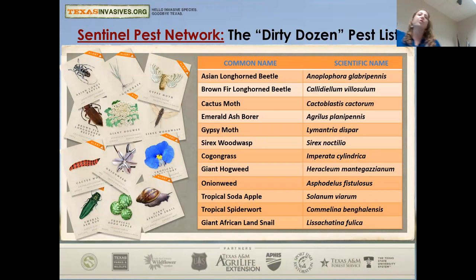It was a list of species, again, that we knew would cause a lot of problems. Some more infamous names are on there that you see. We have the emerald ash borer, the giant African land snail, cactus moth, cogon grass, giant hogweed, onion weed. So it was a mixed list of insects and plants. The list has doubled since then.